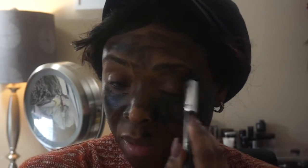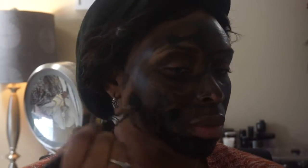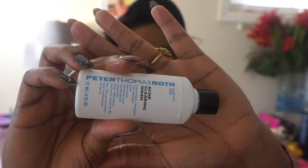So when I use the mask, I leave it on for about 10 minutes and I clean it off using a damp cloth, or I wash it off and then use makeup remover cleansing wipes to wipe it off, or most of the time I just take a paper towel and wipe it off. And what I basically do after that is follow it with my cleanser. I either use Peter Thomas Roth gel cleanser or Murad cleanser or Peter Thomas Roth acne cleanser. So those are the products that I use along with this mask.